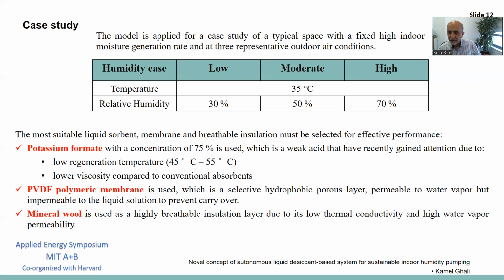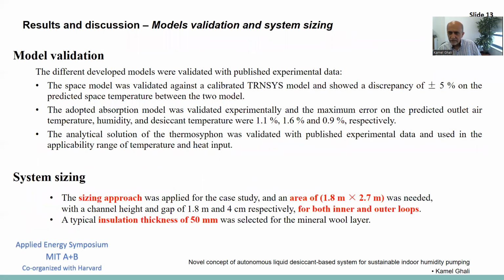As for the membrane material, the commonly used PVDF polymeric membrane is used, which is a selective hydrophobic porous layer permeable to water vapor but impermeable to the liquid solution to prevent any carryover. Furthermore, mineral wool is used as a highly breathable insulation layer due to its low thermal conductivity and high water vapor permeability. The different developed models were first validated with published experimental data.